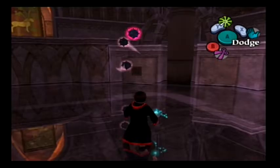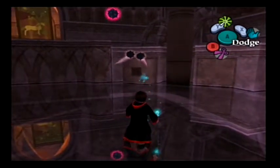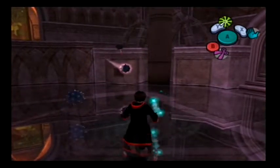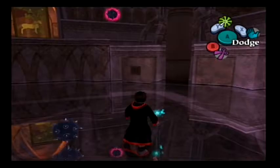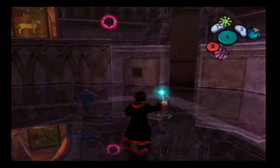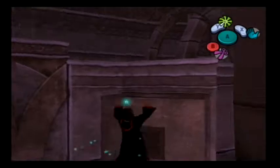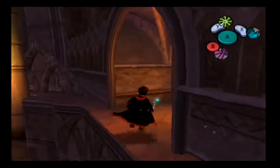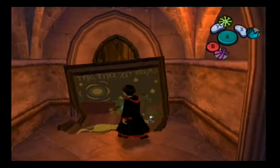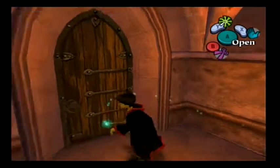Yeah, I understand though. There's another doorway across there.